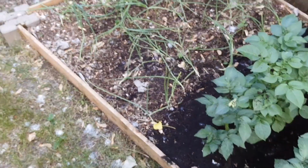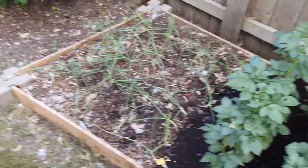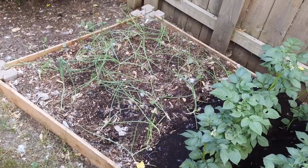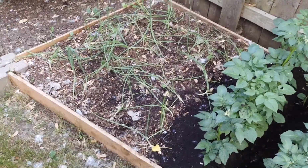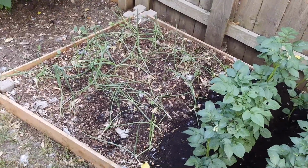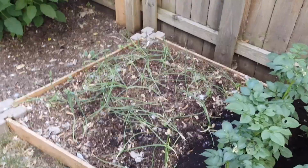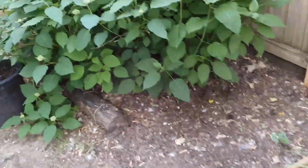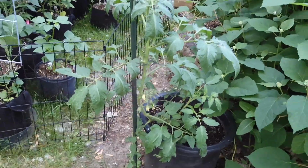My onions are just shot. Like, I was looking at Seed to Fork's flowers this morning, or garden this morning, on Instagram, and her onions are like standing up like normal people, and mine just, I don't know. Maybe not enough light, maybe not enough water. It's hard to say. It's my first year growing them, so.